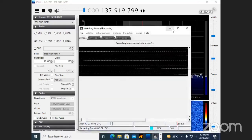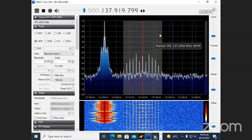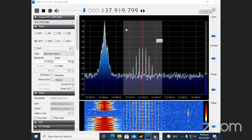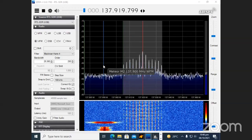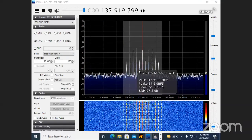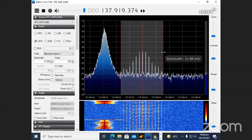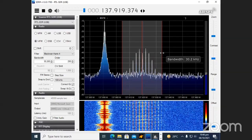The image is 16% decoded. And these are random signals coming from somewhere, but this is the signal of the NOAA satellite. It is sending on a bandwidth of 30 kilohertz, and we can also change the bandwidth manually. Now the bandwidth is 31.88 kilohertz, but when I compress it, it will become 30.2 kilohertz.